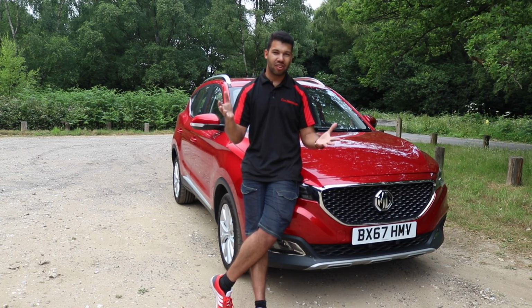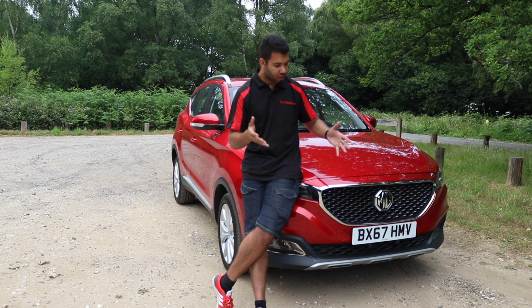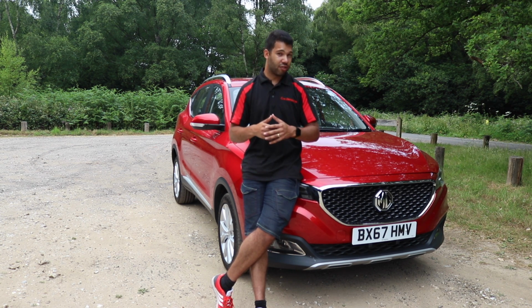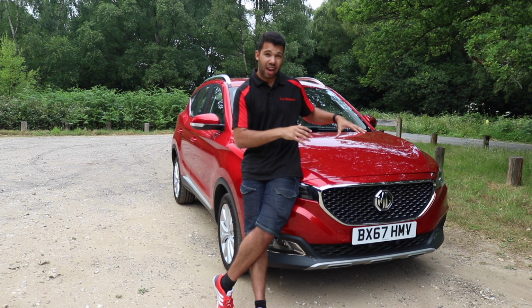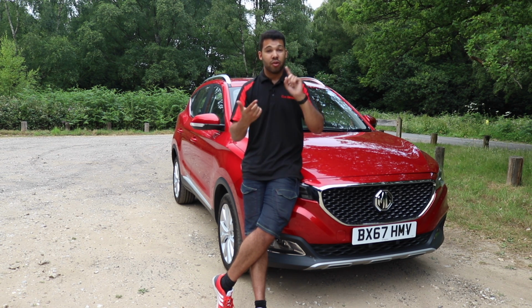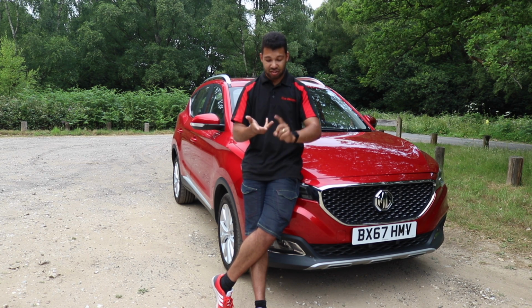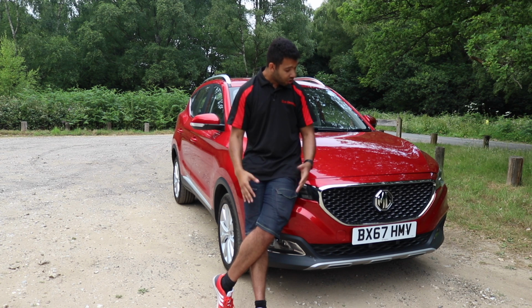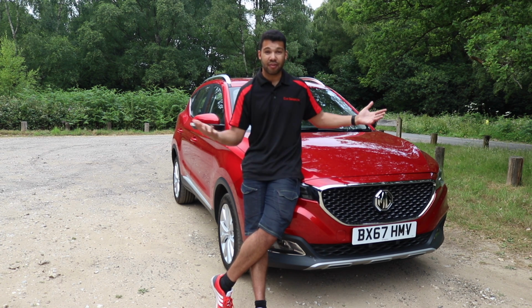So I think it's safe to say the MG ZS is far from the greatest SUV to drive, but let's not forget about its price tag. It's one of the cheapest brand new SUVs money can buy, and despite this, you still get a good level of practicality, space, and equipment. Plus, you get a 7-year warranty. So the ZS, it's cheap and cheerful.